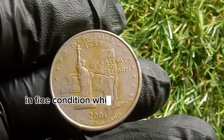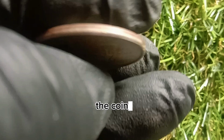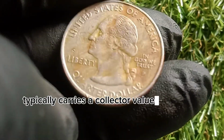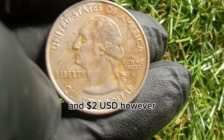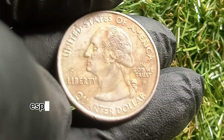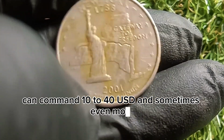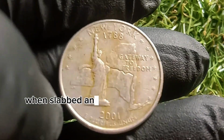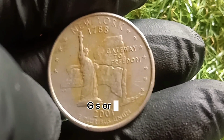In fine condition, which indicates moderate wear but visible design details, the coin typically carries a collector value between 75 cents and $2 USD. However, coins in mint state condition, especially those graded MS65 or higher, can command 10 to 40 USD, and sometimes even more when slabbed and certified by top grading services like PCGS or NGC.